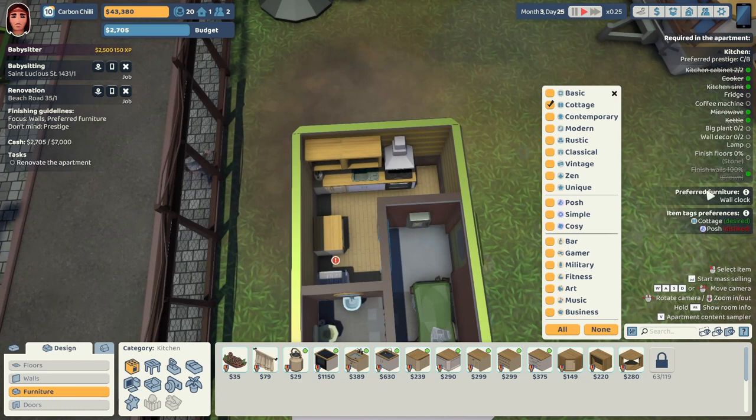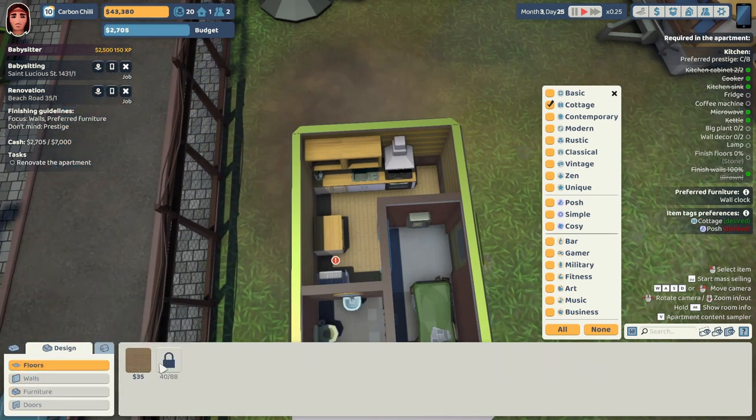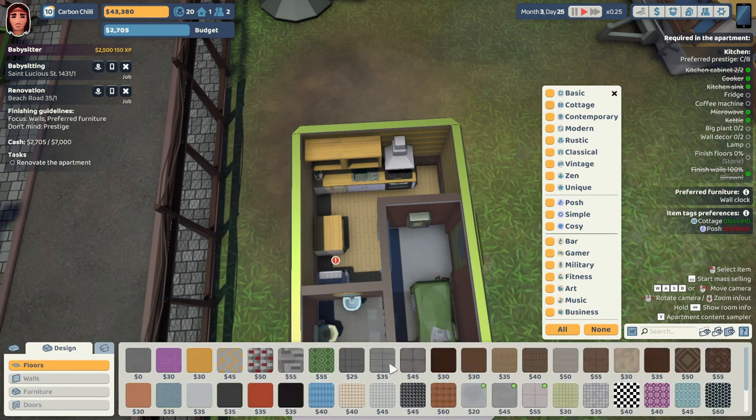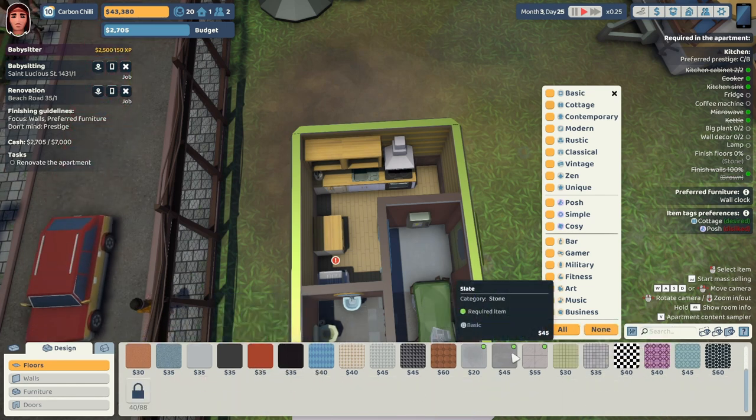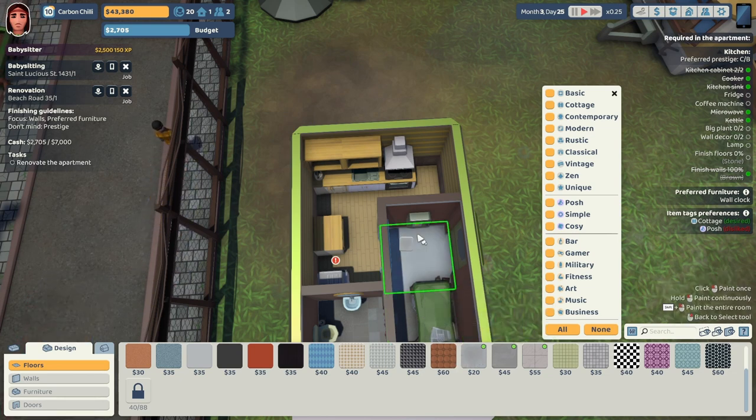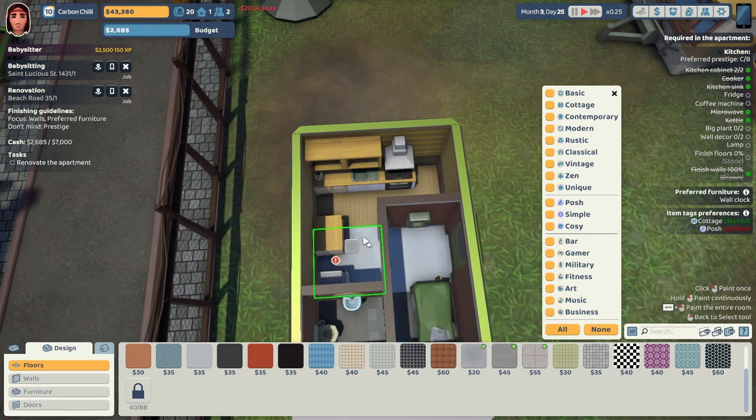Okay. You don't have a lot of room for this. Floors. You want a stone floor. This is cottage, but you want stone. Concrete. Stone. Grey linoleum. I don't think I have stoneware. I don't think I have stone. Ah, stone. Okay, that's three.